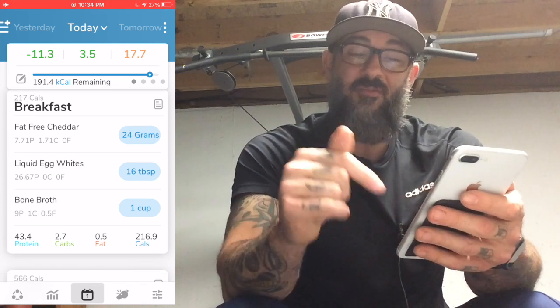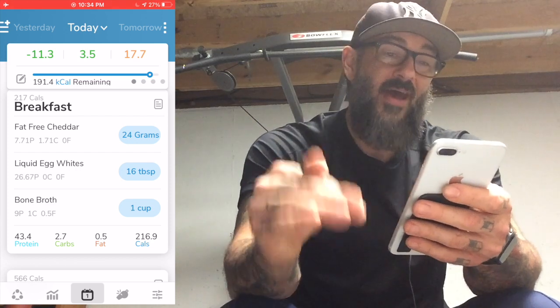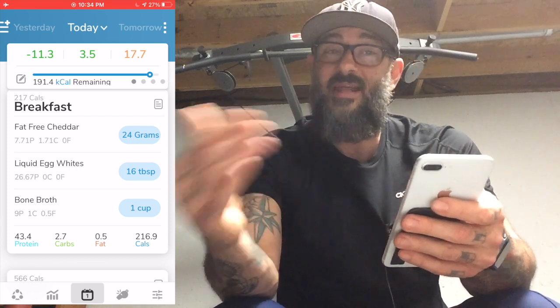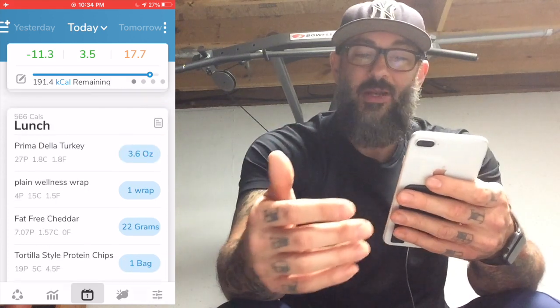So very basic breakfast. You can see here I had 43 grams of protein and less than 1 gram of fat on that, which basically means that now I have more room the rest of the day because I'm not blowing out my fat content right off the bat.